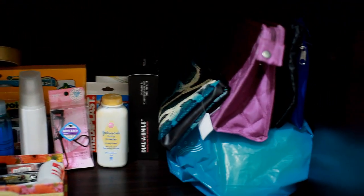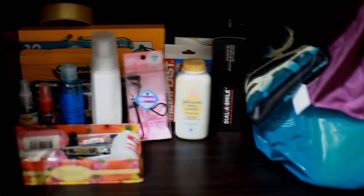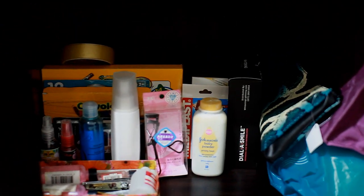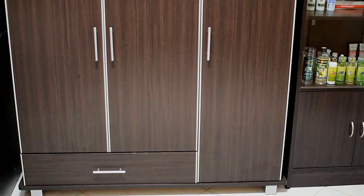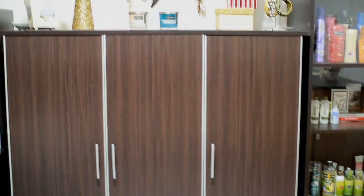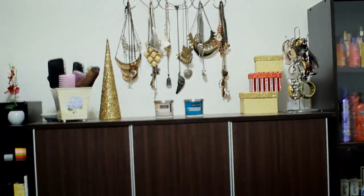Once again, I have those little bags and something, and also I have crayons because sometimes I like to color and stuff. So now in here is my shoe rack, and that's what it looks like. It's where I store, of course, my shoes and the boots and stuff.